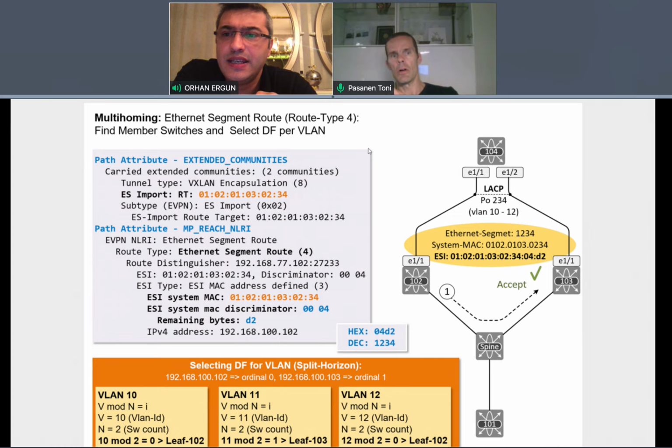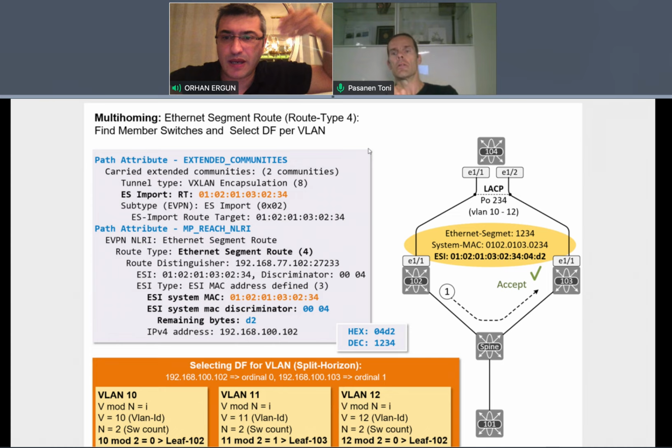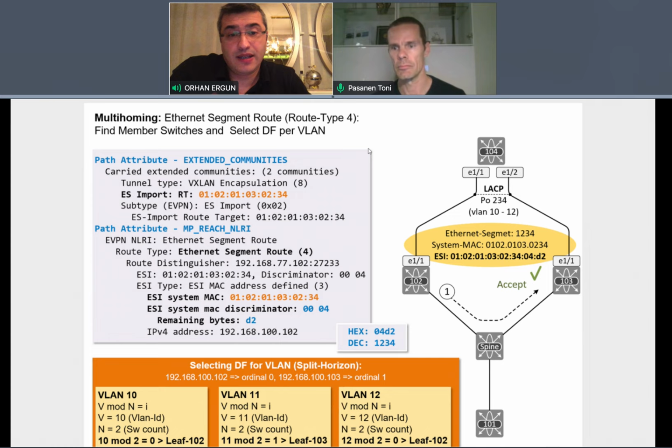Import route target. So both of those devices have the same route target, because we generated this route target based on the ESI system MAC. That's why. And if they both have those route targets and the ESI system MAC, this whole operation is done automatically, by the way. It's an automatic process. You don't have to do the configuration.